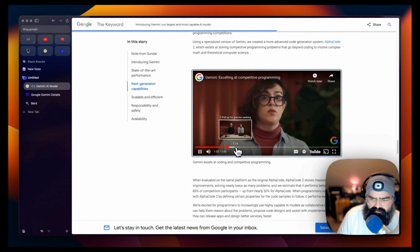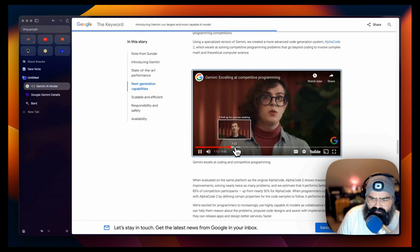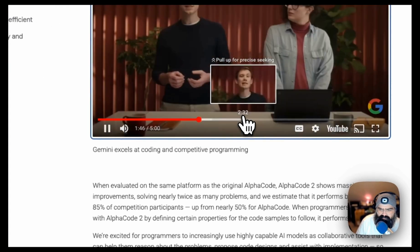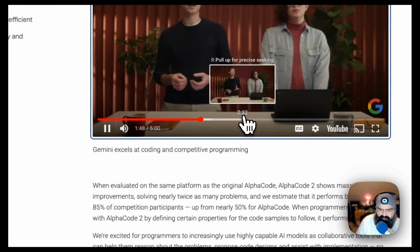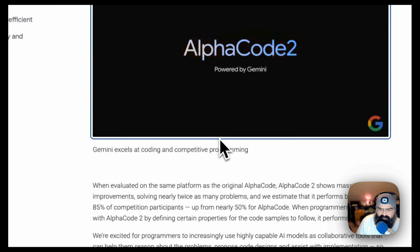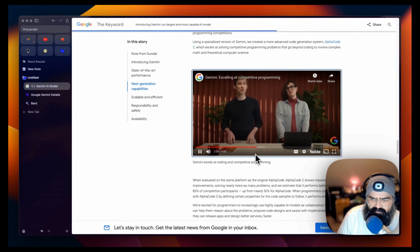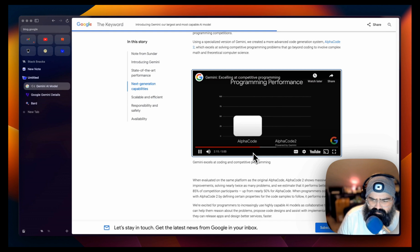2 years ago, we presented AlphaCode, and it was the first AI system by Gemini. When we evaluate AlphaCode 2 on the same platform as the original AlphaCode, we solve almost twice as many problems. While AlphaCode broke through the top half of human competitors, on average, we estimate that AlphaCode 2 performs better than 85% of competition participants.